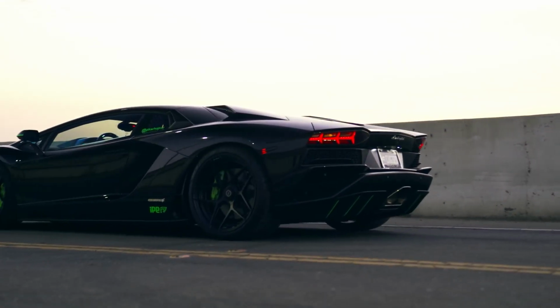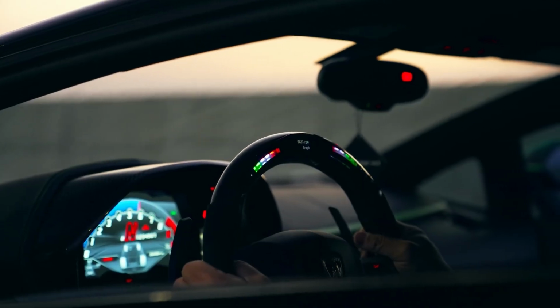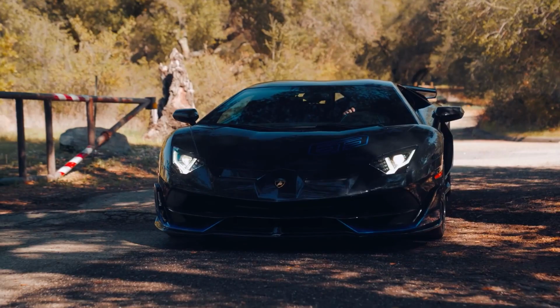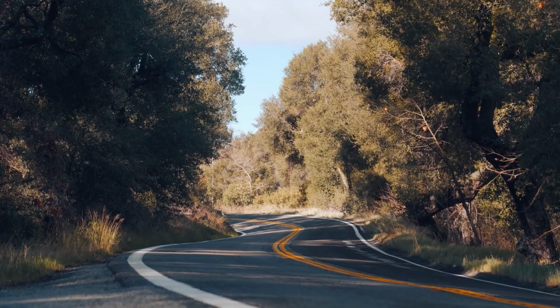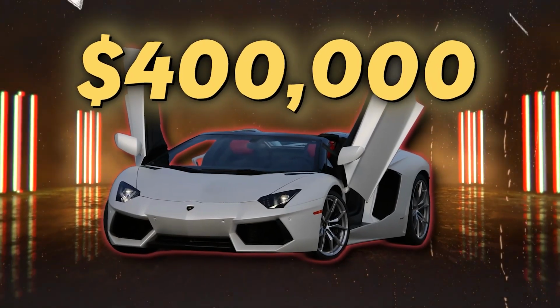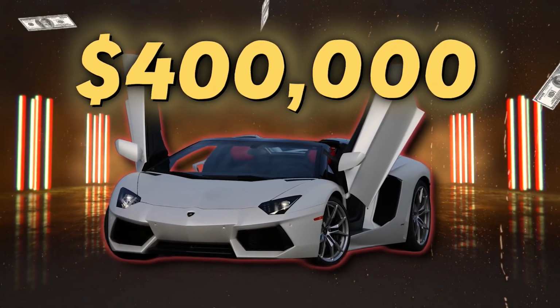With a 6.5-liter V12 engine, 700 horsepower, 217 miles per hour top speed, and an ability to accelerate from 0 to 60 miles per hour in just 2.9 seconds, it's no wonder this 4-speed automatic beast set him back close to $400,000, which is more than 10 times the cheapest car on this list.